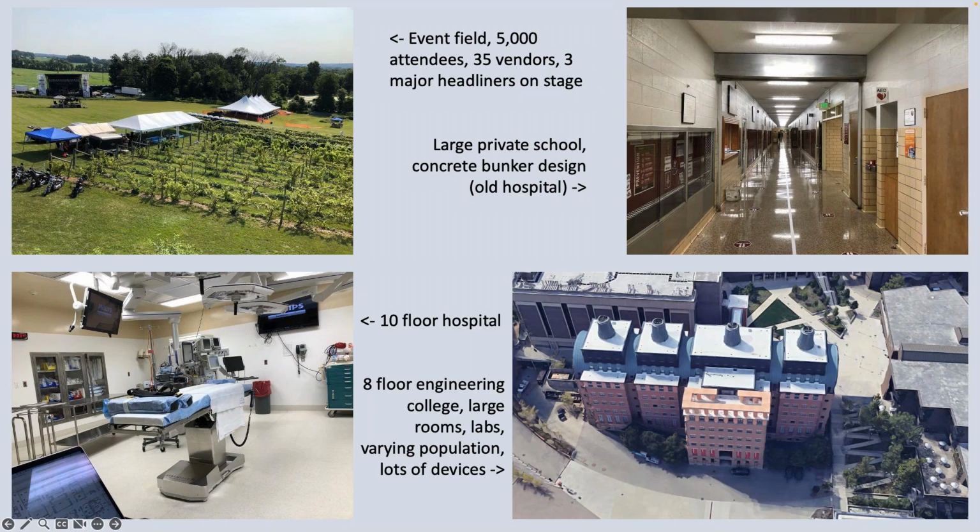Large private schools. This school was actually an old hospital that had been converted, and it was built during World War II, so it was built to withstand potential bombing. And therefore, all the walls were double concrete walls, very difficult to penetrate. Hospitals and all the challenges that they bring about. An operating room has a tremendous amount of metal in it that creates a shielding issue quite often. Or in the case of the one at the bottom, an engineering college, large classrooms, labs with a lot of things like fume hoods. And so that can create a very challenging RF environment to work in.